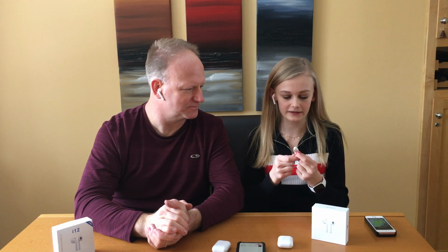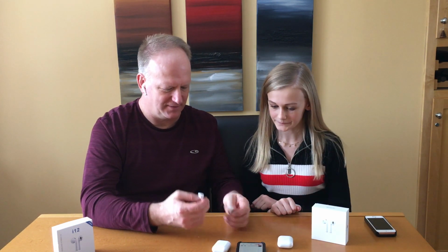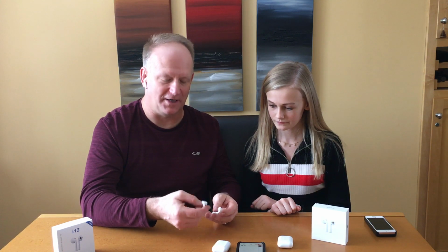Yeah, here, I'll pause my music really quick. I'm gonna pause mine too. All you need to do is tap it once to pause. Yeah, there is definitely a big difference. Well, you can feel there's a lot more weight to the AirPods themselves.